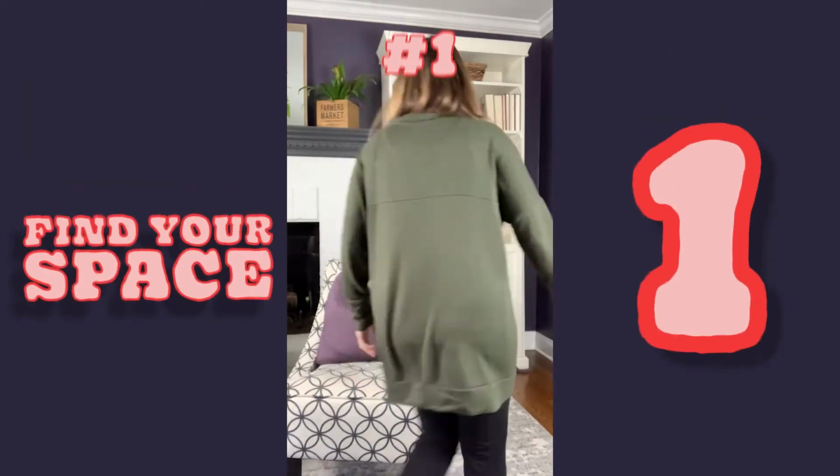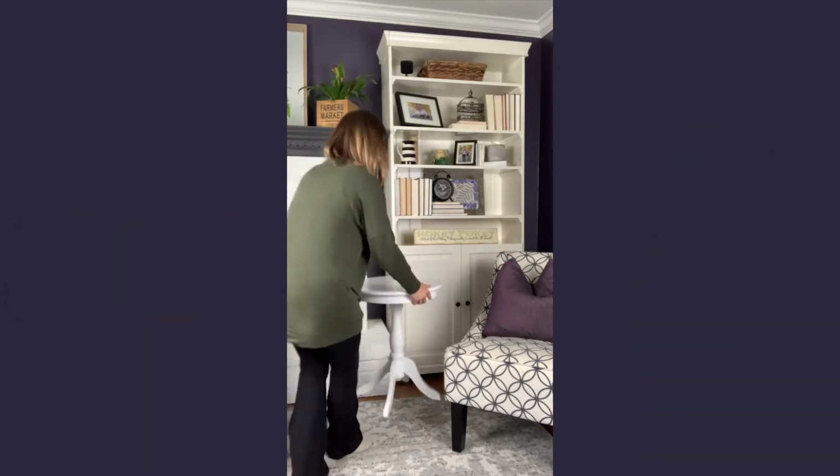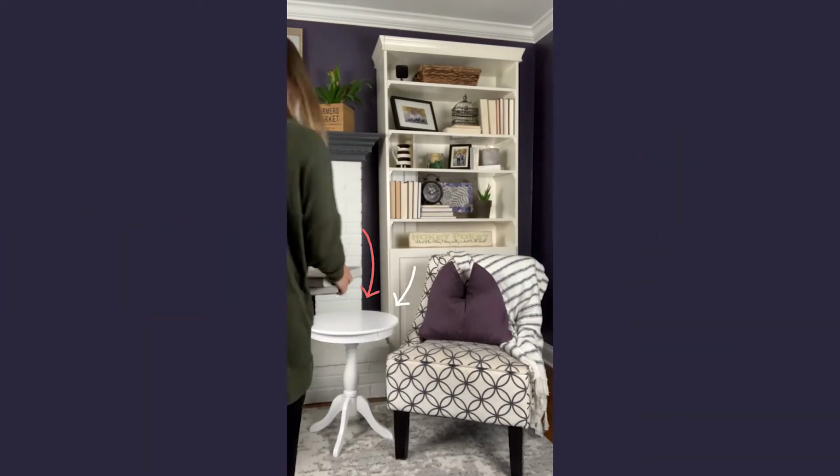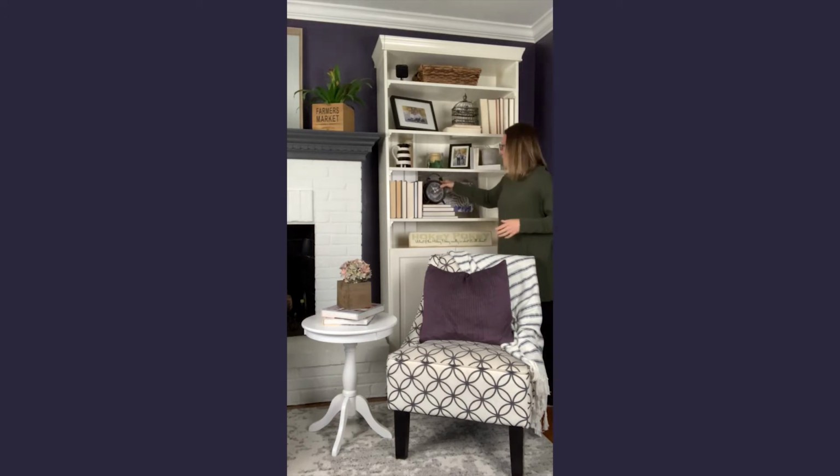First, you're going to need to find a space that has little to no distraction. Typically, I recommend doing this in the bedroom, but sometimes your bedroom has to be your office space too. And then if that's the case, I'd suggest finding a different area for your calm and tranquil space.